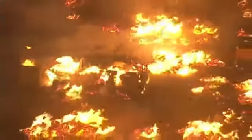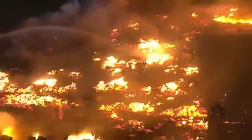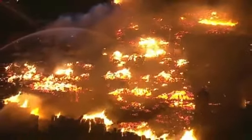Riverside County Firefighters are trying their best to contain a massive pallet yard fire off the Ramona Expressway at Webster Avenue in Perris, but the winds are a major concern.